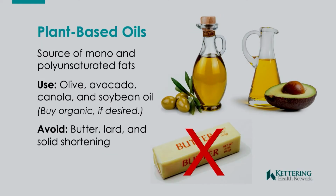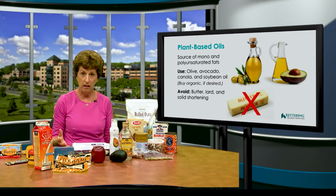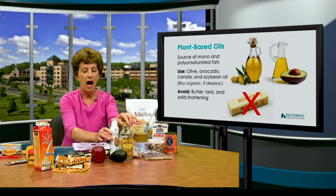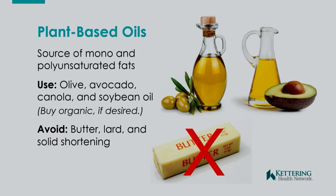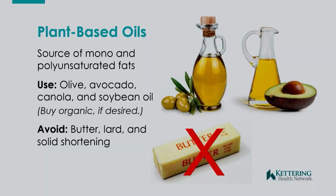All right, our next one to try to think about emphasizing is your plant-based oils. So anytime we can go with a liquid versus a solid, this is the first choice. So liquid versus solid: olive oil, avocado oil, olives, eating avocados works as well, canola oils. You can even use soybean oil. All of these are heart healthy, so they're effective to lower the LDL cholesterol. Once again, we want to be careful about portion sizes. Drizzle, not pour, or perhaps you spray because you will use less with that.